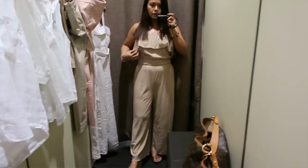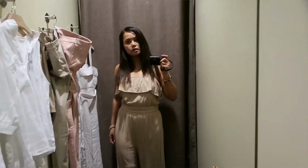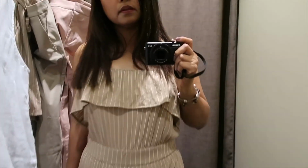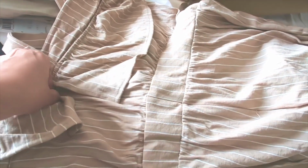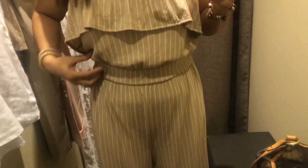This is called a frills printed jumpsuit. Comes with 2 colors, strawberry, and I like the style of this. It has a zipper in the back, and there is this ruffle, which I like, perfect for summer. And I like the material of this, 100% linen, and I love linen during summer. And it's soft as well, a flowy type of jumpsuit, and I love it, as you can see, and it's the perfect length for me.